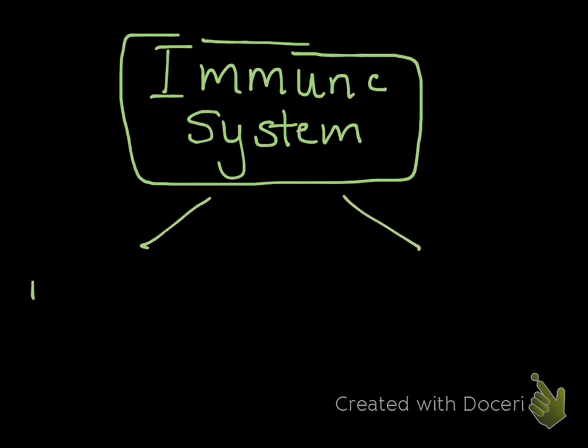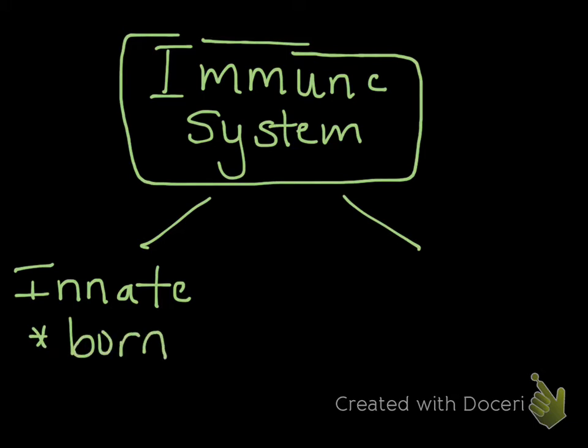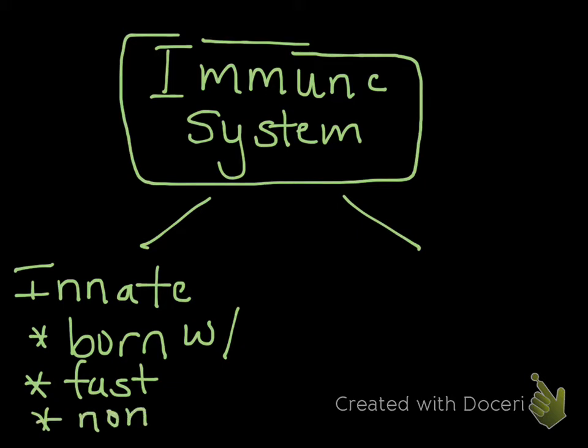We have the innate branch, which, again, innate is born with. So we are born with it. The Lady Gaga branch, as I like to call it, we're born this way. It is fast acting. It's non-specific. And sometimes it can be localized.